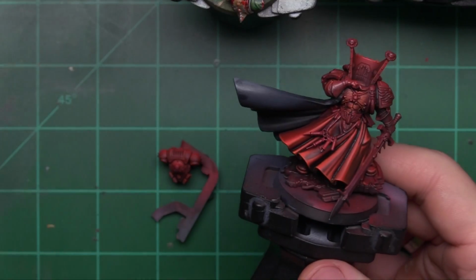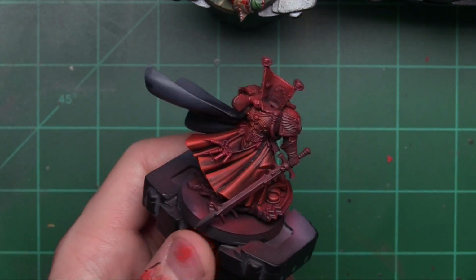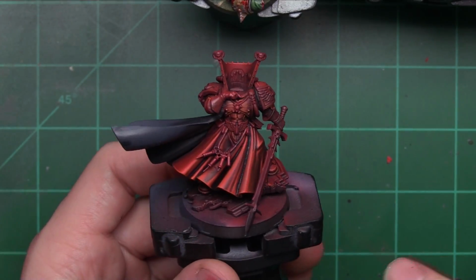So I think that's going to look good, and I think that the sword, when I get to that, is really going to be looking cool too. I'm really excited.